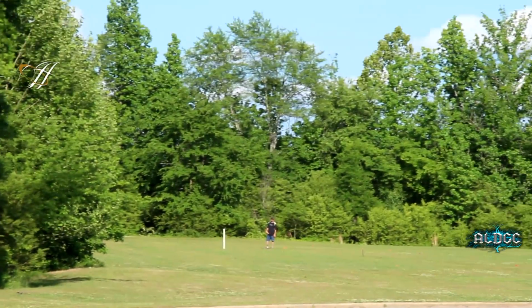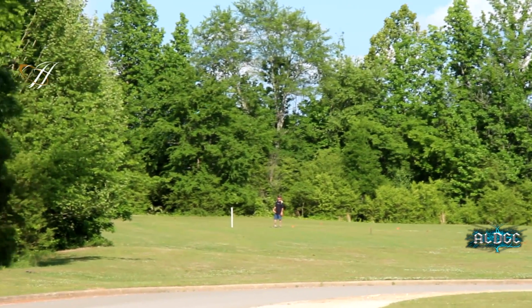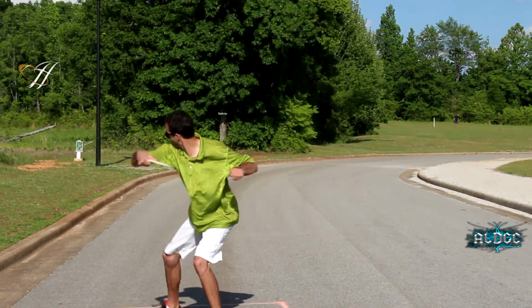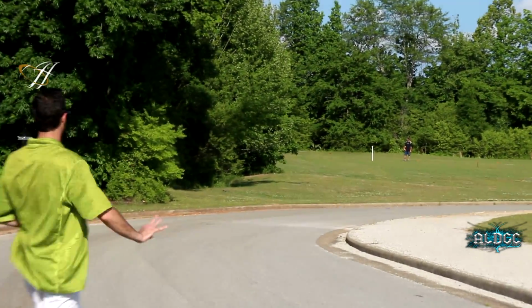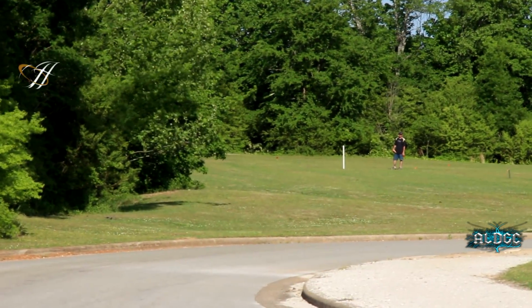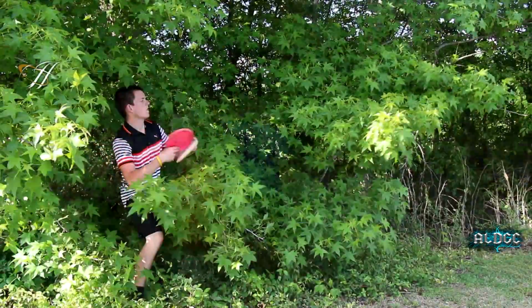Will taking a more aggressive line than the other players, a big high hyzer, and he is going to be in the woods down there, but not quite to the basket. Matteo puts out a huge drive too. They'll all be looking at an easy up shot to try and get their 3.